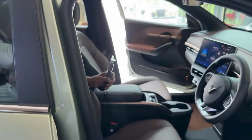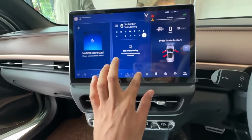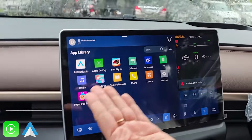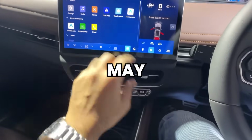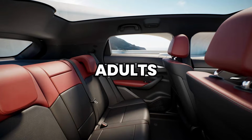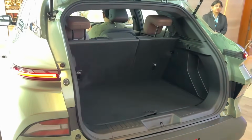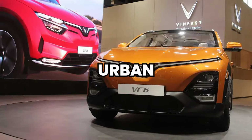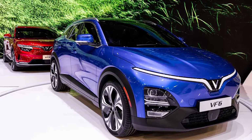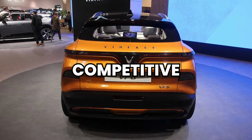Inside, the cabin sticks to a minimalist layout, with a single large infotainment display replacing traditional gauges. It's tech-driven, with expected Apple CarPlay, Android Auto, and over-the-air updates, though fans of physical buttons may find it a little bare. Seating is for 5, though the rear is coziest for 2 adults or 3 kids. Cargo space is adequate but more hatchback-like than SUV-sized. The VF6 is aimed at urban buyers and young families looking for an affordable, stylish, and fully electric crossover that delivers real-world range, quick charging, and modern tech at a competitive price.